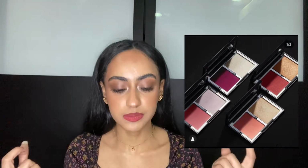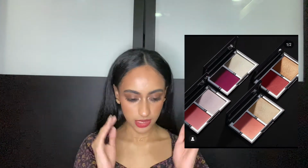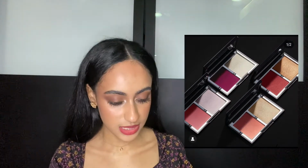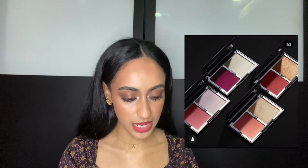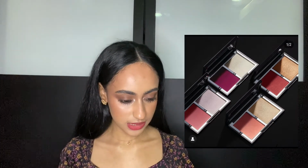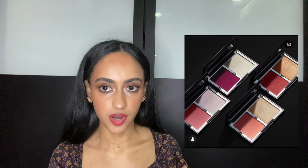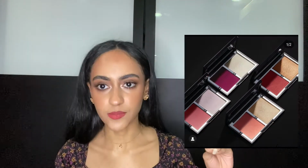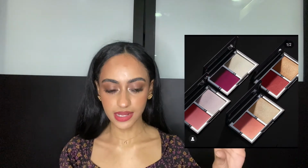It's a duo face palette. It has a blush and a highlighter. All of the blushes, or at least here in the picture, look shimmery, and I don't like shimmery blushes at the moment. I like matte, but the only matte blush looks like the dark purple, but I don't know why they do that sometimes, with the blush being so dark and the highlighter being so light.